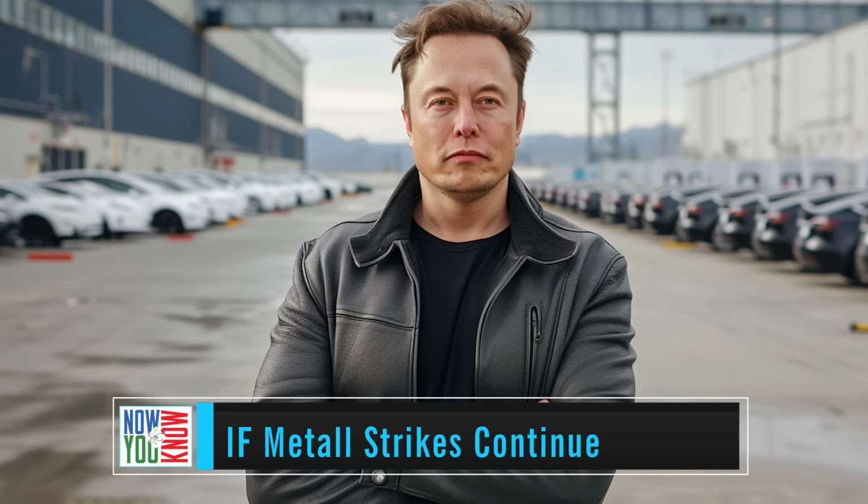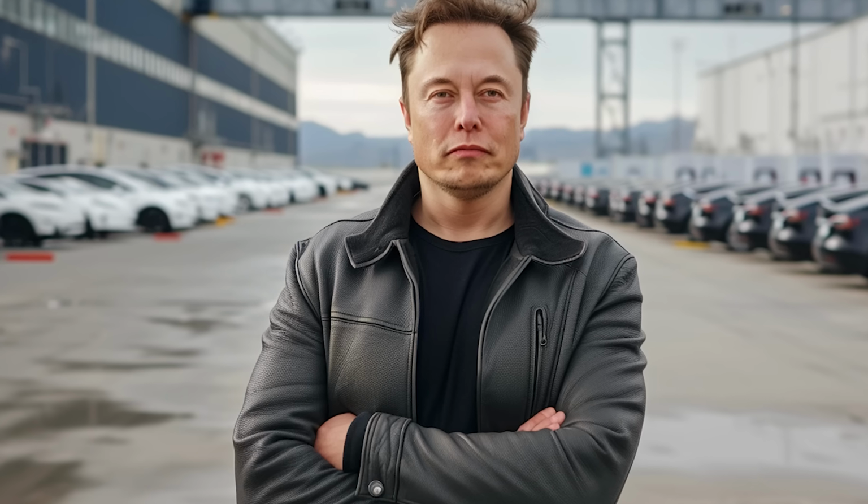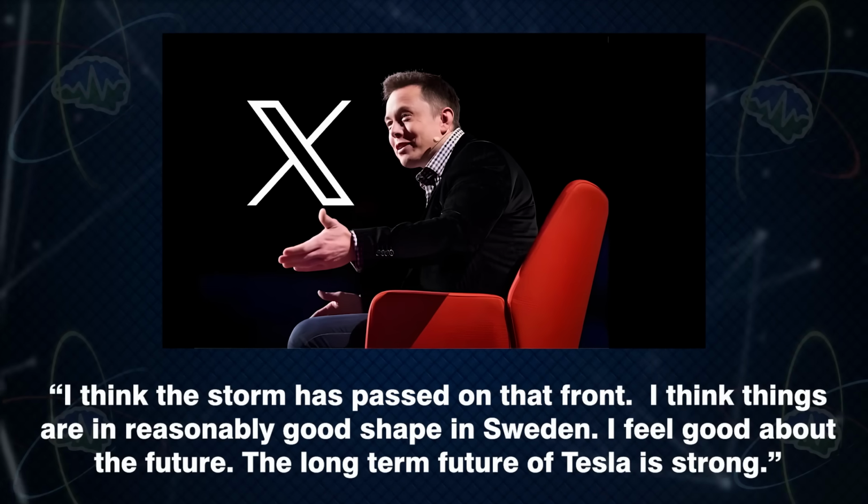Come on. And speaking of disruptions to Tesla, earlier this month, Elon said this on X Spaces about the Swedish IF Metall strikes. He said, "I think the storm has passed on that front. I think things are in reasonably good shape in Sweden."